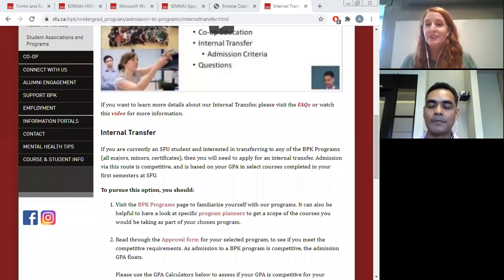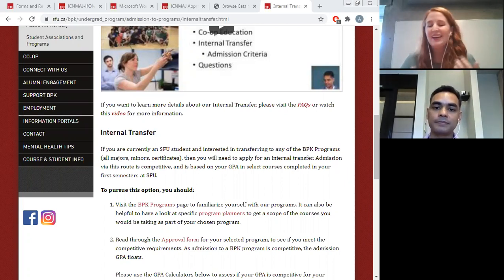It can be as related or as unrelated as you feel fits. For minors, you don't apply to them now. You would join them once you're at SFU. It's actually very similar to the internal transfer process Aiden described, where each department has requirements to join the minor. It's usually taking a handful of courses, anywhere from 3 to 8, depending on the program that you take those courses. And as long as you're achieving good grades, it's fairly straightforward to add a minor.